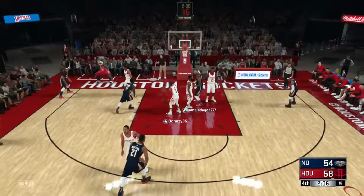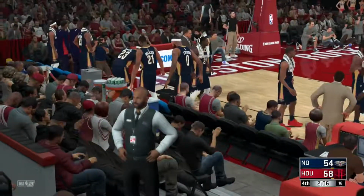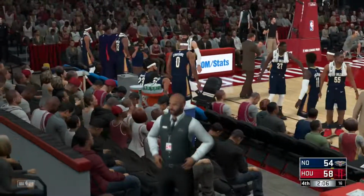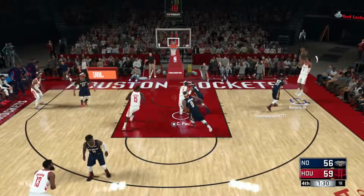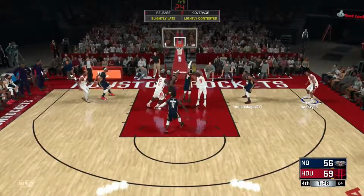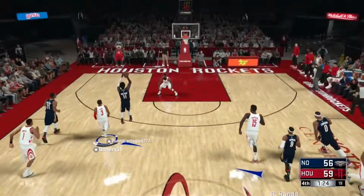Now a timeout called by New Orleans. And not surprising, obviously unhappy with the lack of response. Gone 4 of 8 in this fourth quarter, shooting an even 50% from the field. Another miss by Houston. Pelicans trail by 3.